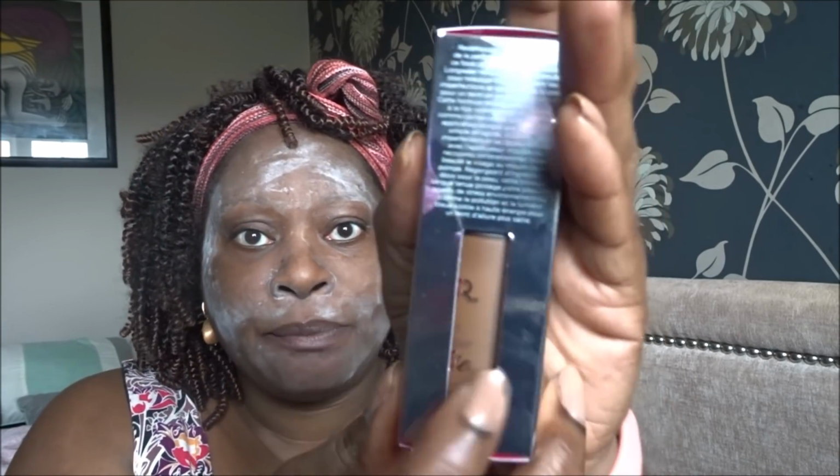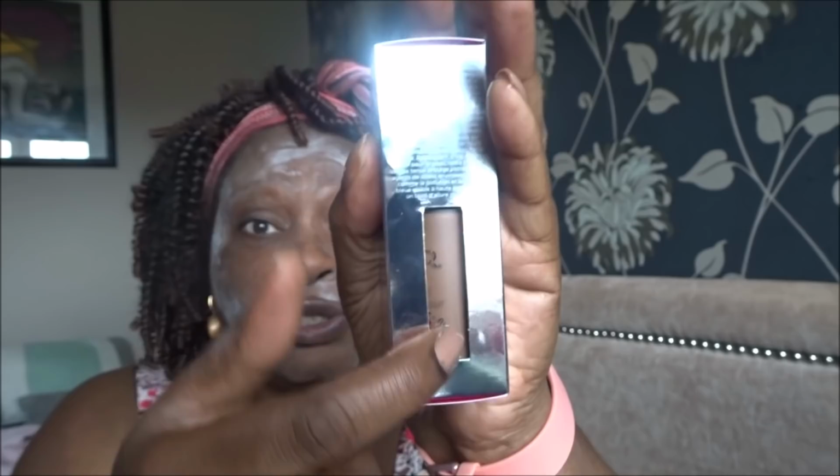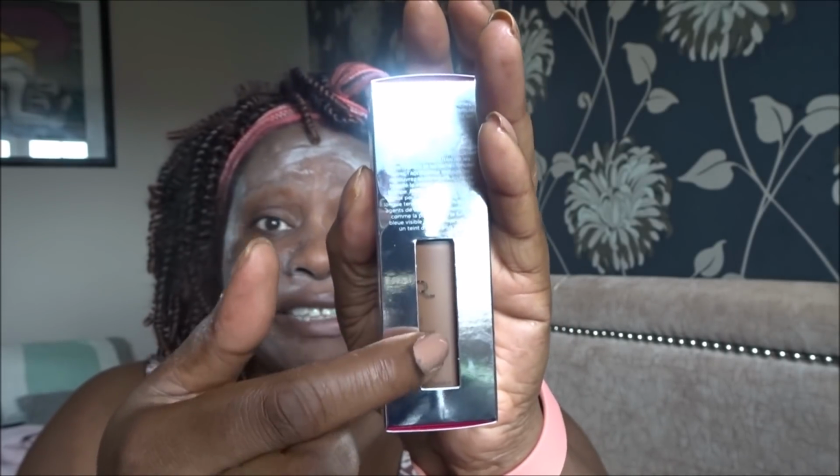I really hope I chose the right shade. Looking at the bottle, it looks like it possibly should be alright. Whatever the colour is, I think I'll be able to work with this either way.